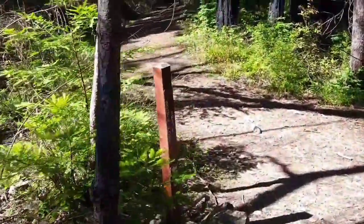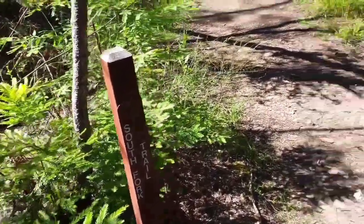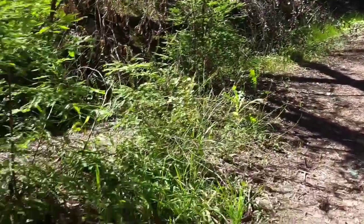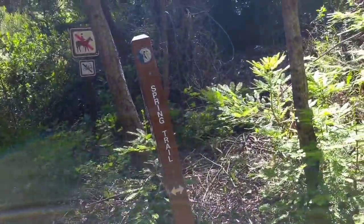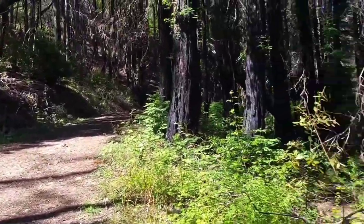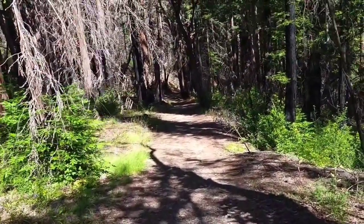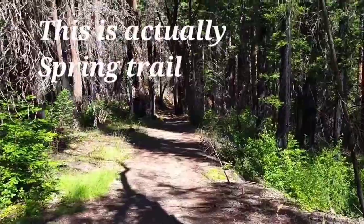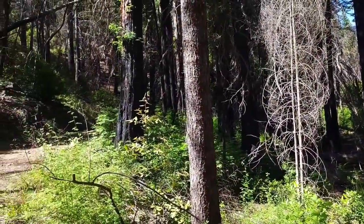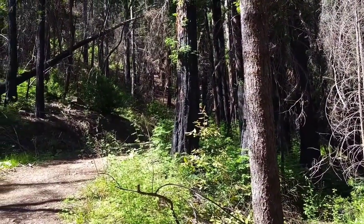Okay, I think that was the South Fork Trail. And, what's this? Oh, looks like you could go up there and do Spring Trail. Or head back down that way to finish up South Fork. South Fork was an interesting little trail. It's really overgrown in some spots. It was definitely a good workout.